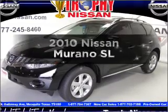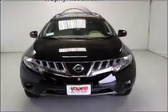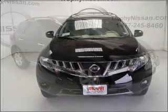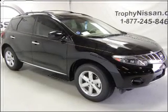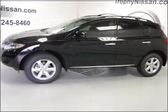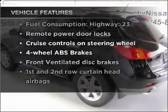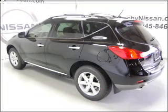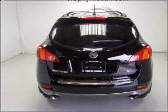Check out this 2010 Nissan Murano. If you're looking for an automobile with great attributes, look no further. With a reliable six-cylinder engine connected to a smooth shifting automatic transmission, anti-lock brakes help you bring your vehicle to a safe stop. Plus, enjoy these notable features that are included in this ride: air conditioning, power door locks, power windows, power steering, cruise control, power mirrors, an alarm system, an AM/FM stereo with a CD player.